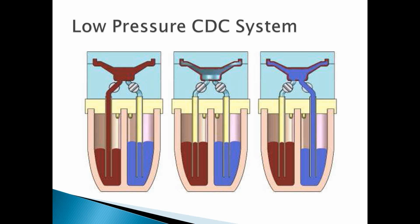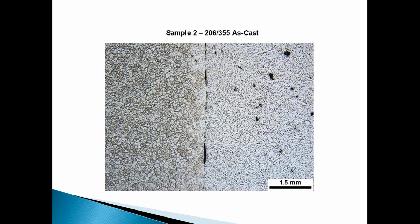This is looking at like a low pressure CDC system where you fill a mold cavity with one alloy. You partially drain that alloy and then fill it again with a secondary type of alloy. And here's an example, and this is the as-cast product. This is a 206.